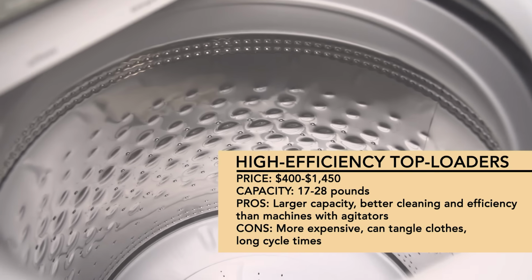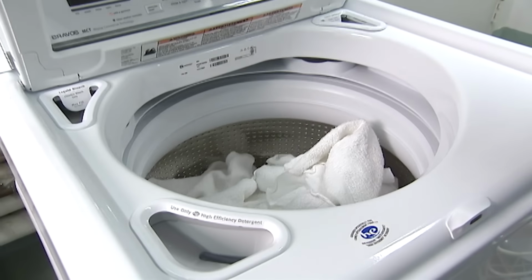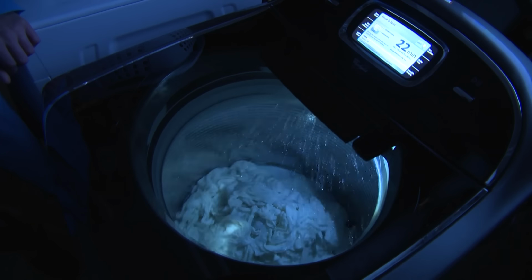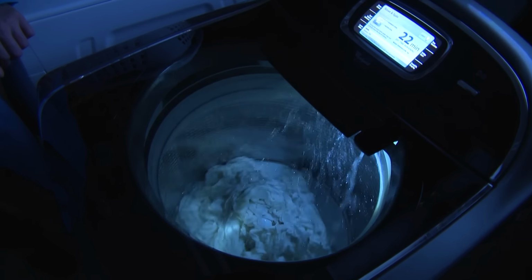HE top loaders look like basic top loaders without the agitator. However, these offer better performance and water and energy efficiency. They spin faster, so they extract more water, and they can hold more laundry than traditional top loaders, about 17 to 28 pounds per load depending on the model. But they can cost almost as much as front loaders, and some are prone to tangling up clothes.